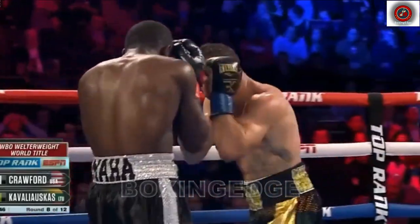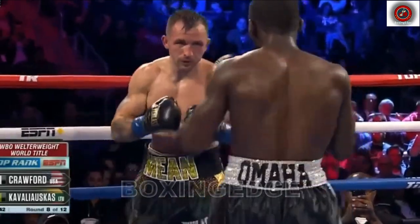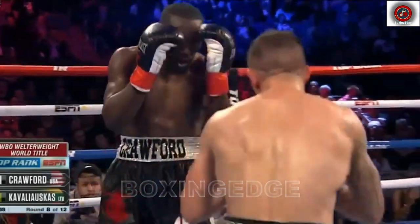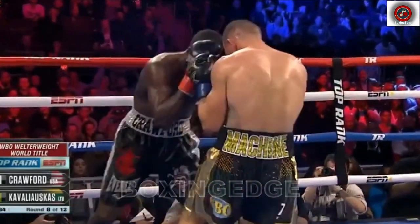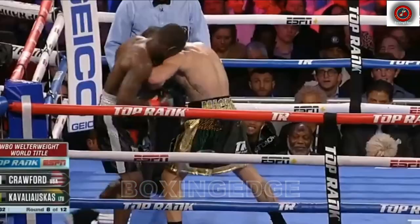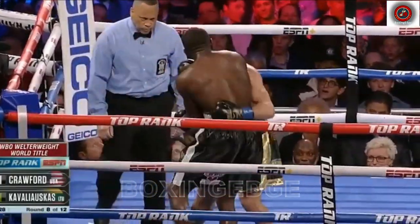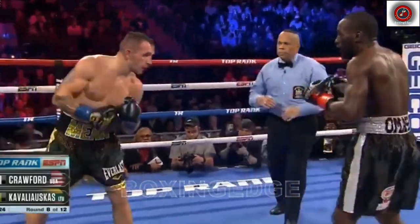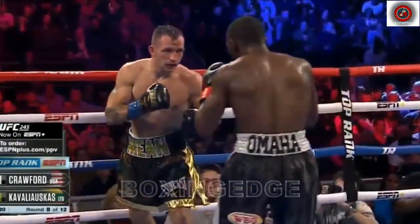There's that right hand that Bud wants to land. Yeah, but if Bud starts at the body, the head will be open. He just did. He had a sweeping left hand to the body and then came upstairs. And now Kavaliauskas right in the kitchen with a combination, including the left hand. Double right uppercut from Crawford. A little lean forward from Kavaliauskas. Crawford made way with two uppercuts on the inside.